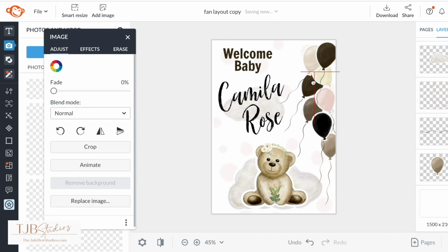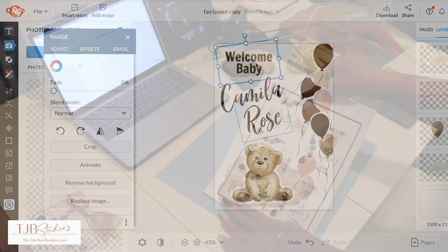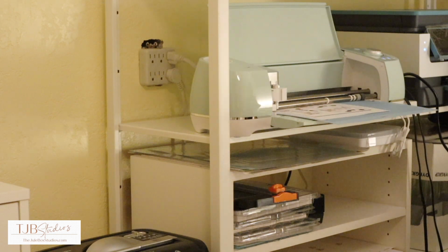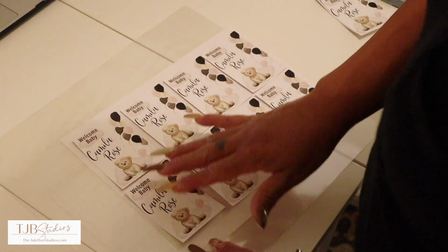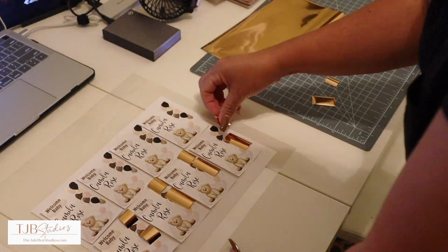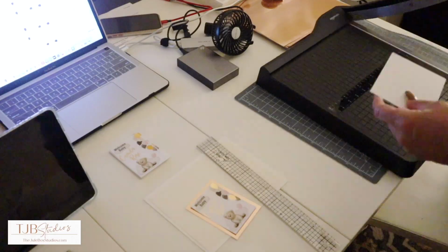So I just ended up using my balloons and adding that stringy ribbon for them, as if they're all flying away. And Camilla Rose is going to be foiled in the rose gold, and 2 of the balloon sets on the side. So now that they're foiled, I'm going to cut the rose gold cardstock to do the matting and the white cardstock.